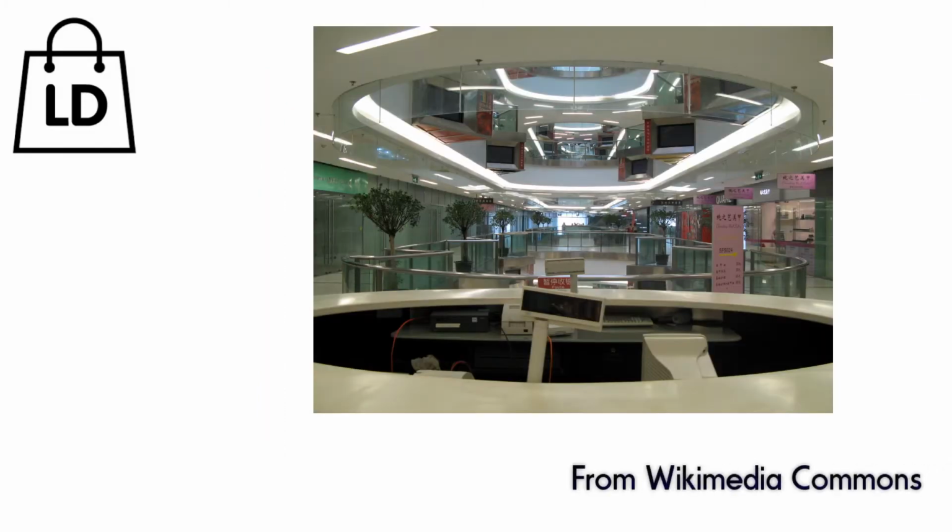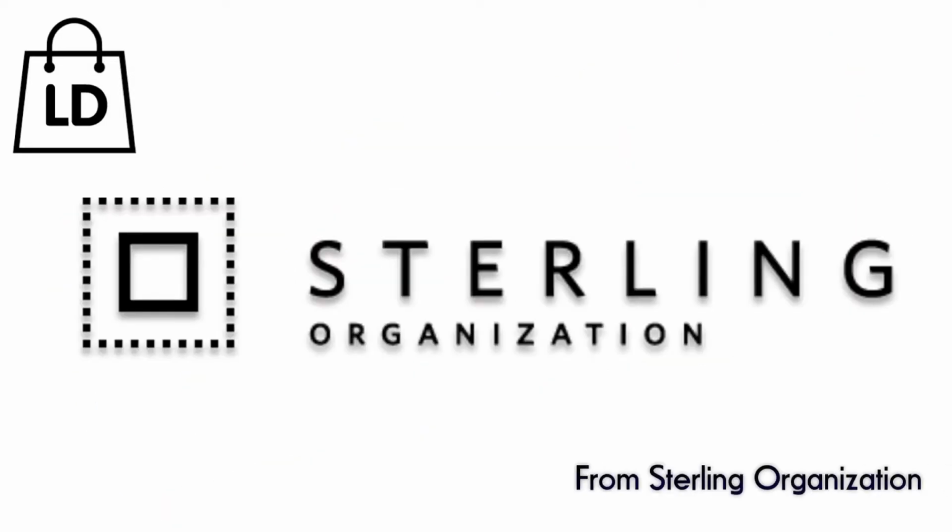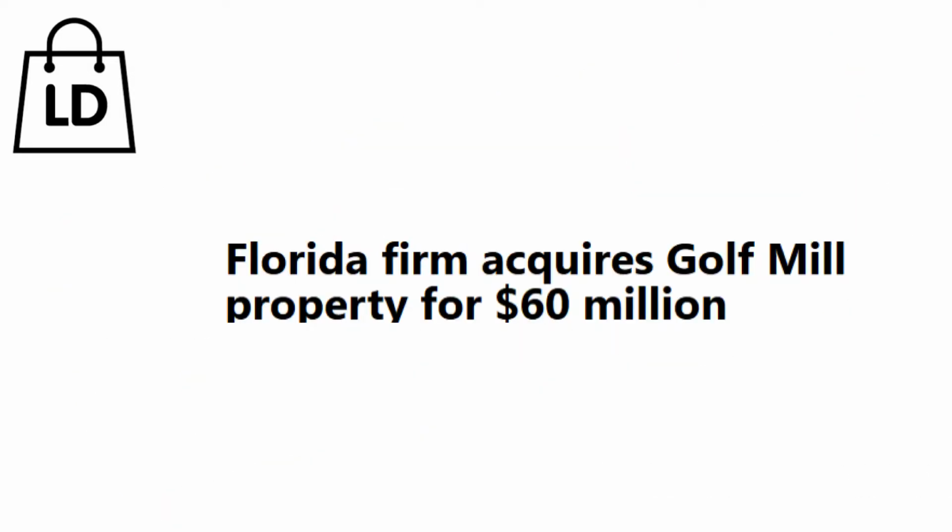The mall has faced an increasing number of vacancies and has lost quite a bit of stores over the last few years. Many of those stores have been taken over by small businesses. The mall was sold in 2014 to the Sterling organization, who promised to revitalize the mall. The mall is not a dead mall, and it does have many stores, not a lot of national stores though.